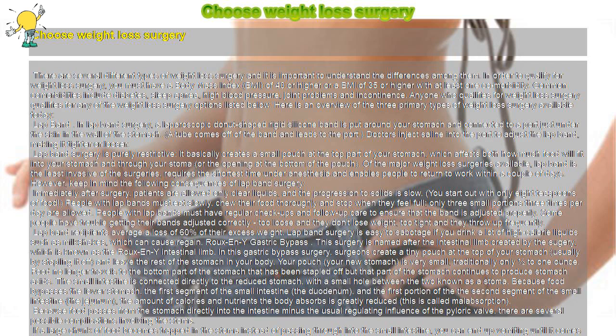Since bile and pancreatic fluid are required in order to digest fats, you digest fats for only the last 100 centimeters of your intestine, or approximately 18% of the fat that you would normally digest. Proteins and carbohydrates are also absorbed at a 60% ratio, but sugar is absorbed at 100%. Thus someone undergoing this type of surgery needs to be willing to reduce their sugar intake significantly.